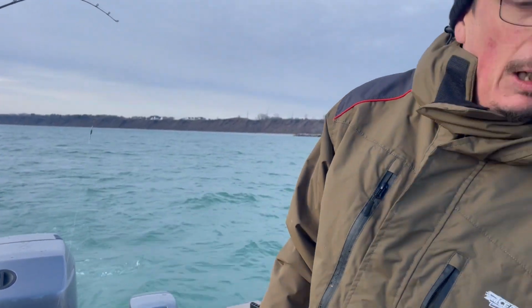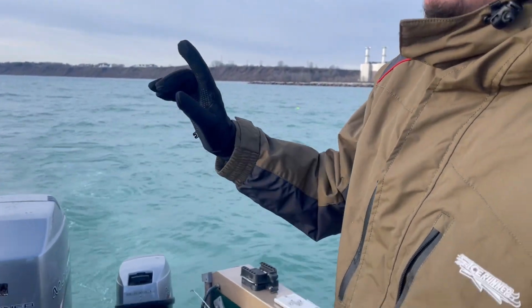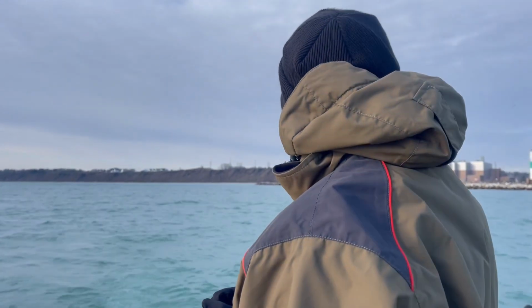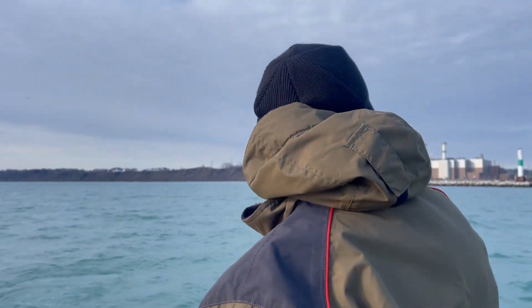Box there, nice brown trout. Pretty much what I expected happened. We made one loop, got out and found 42, 43 degree water. So we knew right away that was too cold. We turned and came back through the warmer water, and got almost right in front of the harbor area, back into that 50 degree water.